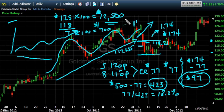Okay, so I just want you to compare. The maximum possible loss of buying this stock is $12,500. The expected loss is $700. Quite a difference. With our credit spread strategy, the maximum possible loss was $423. Our expected loss was much less than that. In this case, $97. Okay, this is a very powerful strategy. You can put this to use in your own trading right now and dramatically improve your results.